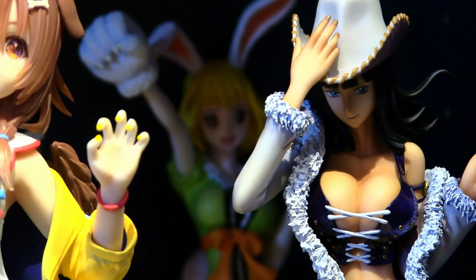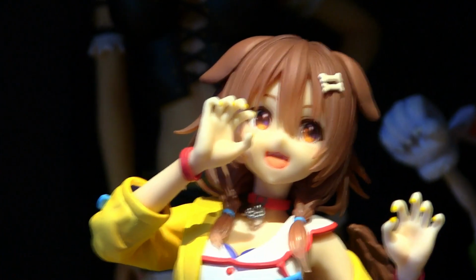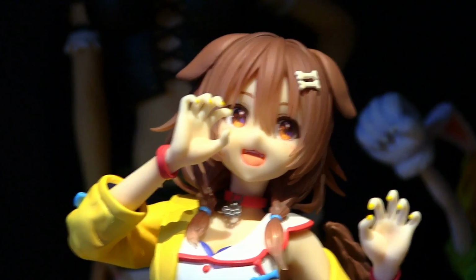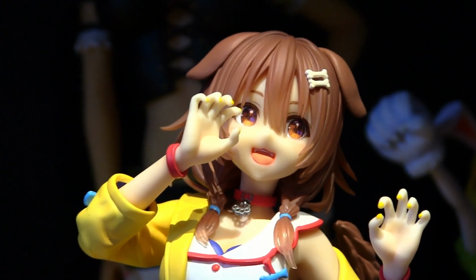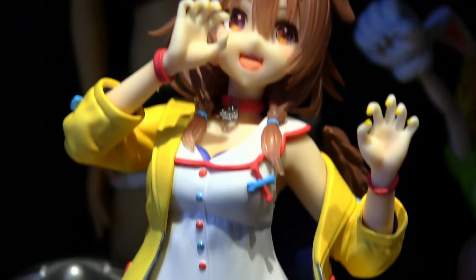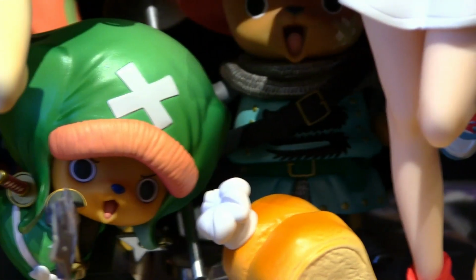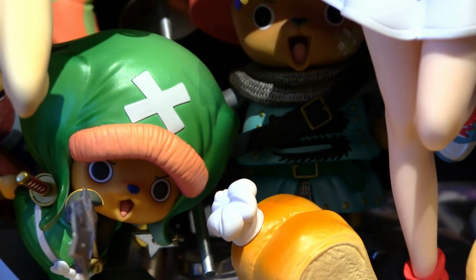Behind her we have Carrot, you can just about see her, and of course we have the more recent scale Korone figure. I love this one so much. It probably is one of, if not my most favourite figure at the current moment in time. It's just such a nice one and comes with a lot of really cool things. As you can see in the background we have not one but two Tony Choppers.